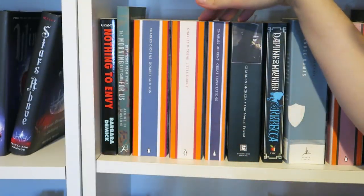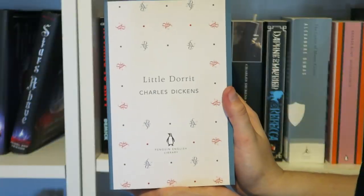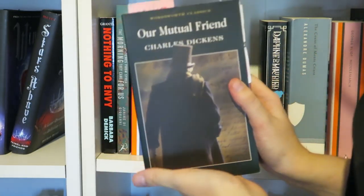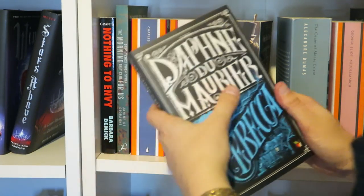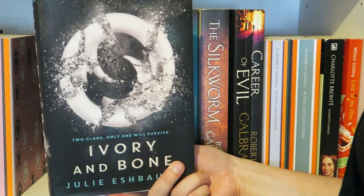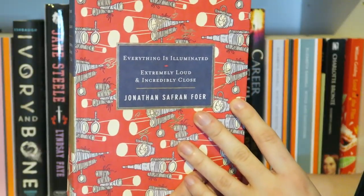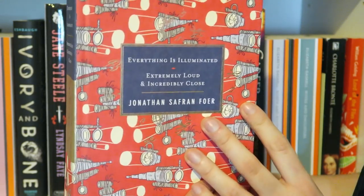Then we have my little Charles Dickens collection: Dombey and Son, Little Dorrit, Great Expectations, and the Dickens that I'm currently reading, Our Mutual Friend. Rebecca by Daphne du Maurier, The Count of Monte Cristo by Alexandre Dumas, and Middlemarch by George Eliot. Ivory and Bone by Julie Eshbaugh, Jane Steele by Lindsay Faye. This bind-up of Everything is Illuminated and Extremely Loud and Incredibly Close by Jonathan Safran Foer.